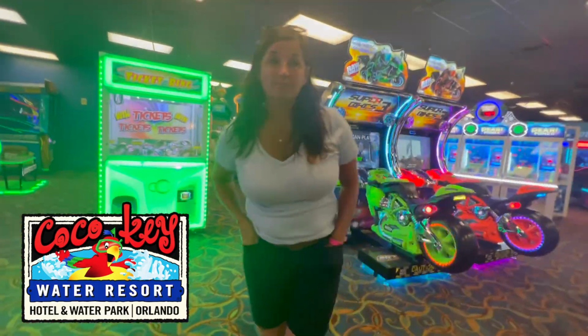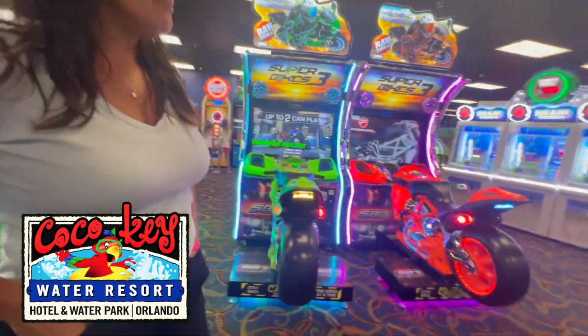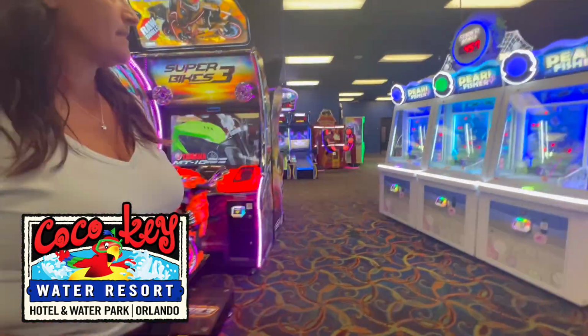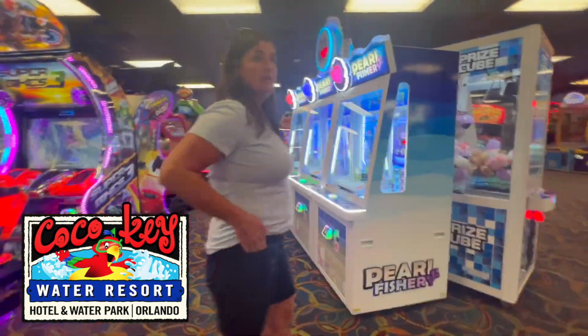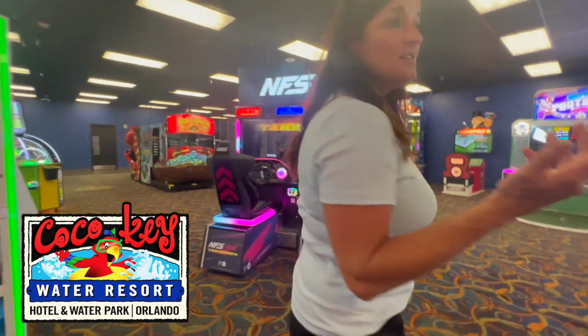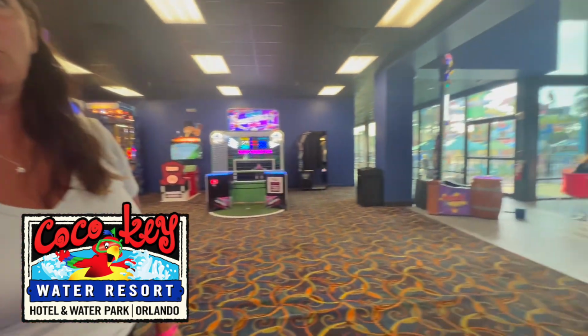Here's the arcade. It's big, very big actually, but we've never seen anyone in here really. It's always been pretty quiet. And again, they have pool tables here, but for us, you're in this very noisy environment rather than being just in a cool bar. So it's just not great for us.